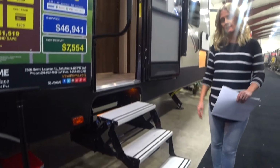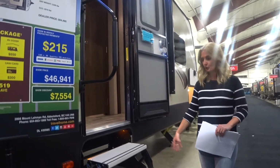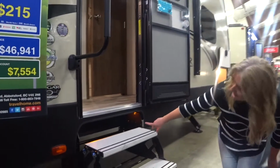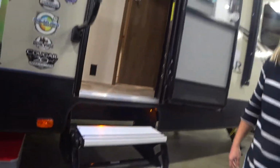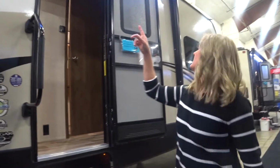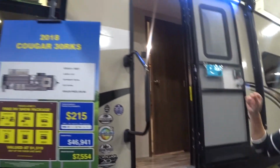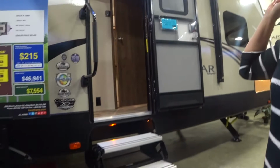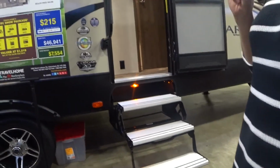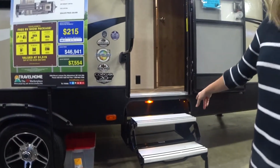Aluminum steps, they're not going to corrode, they are durable, and I like that these are lit, so at night you're going to see your stairs a lot easier. There are outdoor speakers here as well, and I guess your awning's lit, but if you don't have your awning out, I'm noticing that there is no porch light on this trailer. So, not loving that because I like having my porch light, but you do have the stair light.